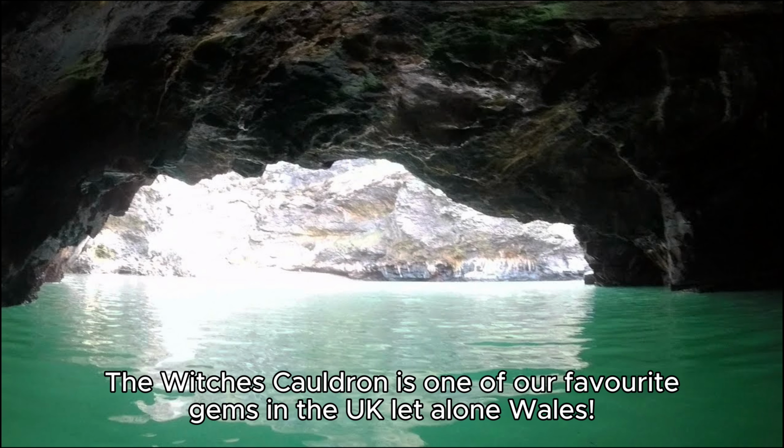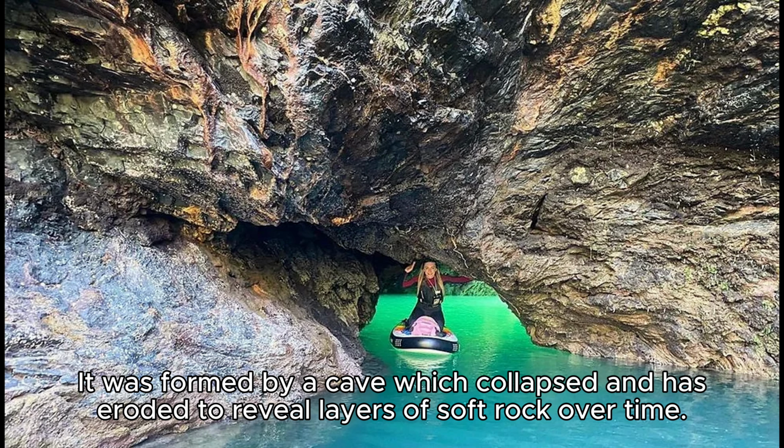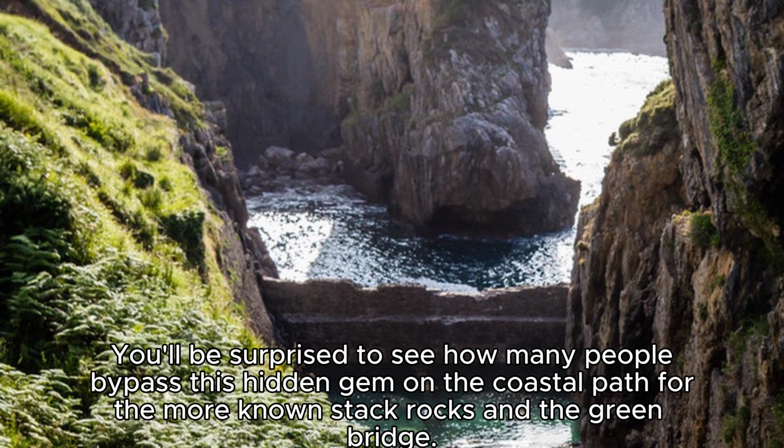The Witch's Cauldron is one of our favourite gems in the UK, let alone Wales. It was formed by a cave which collapsed and has eroded to reveal layers of soft rock over time. You'll be surprised to see how many people bypass this hidden gem on the coastal path for the more known stacked rocks and the Green Bridge.